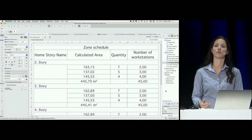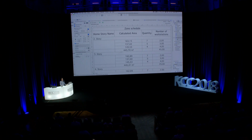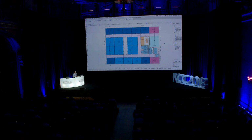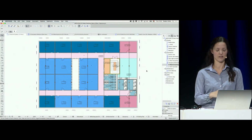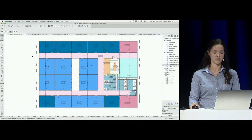ARCHICAD is also good at visualizing data. Data might sound boring, but with some visualization, it can also be cool and good looking. So I also created a graphical override to show how these workstation numbers look in the different rooms. The bluer the color, the fewer workstations fit, but still it's a little less than what I expected.